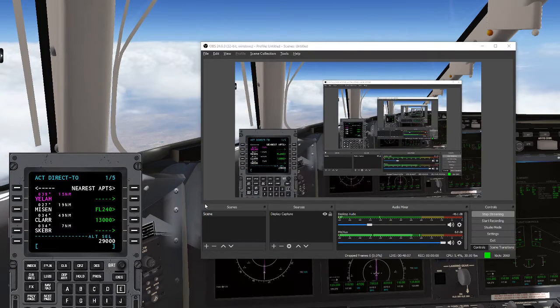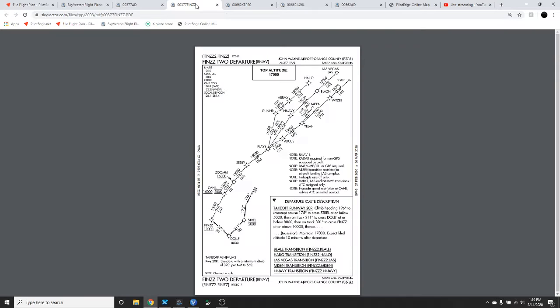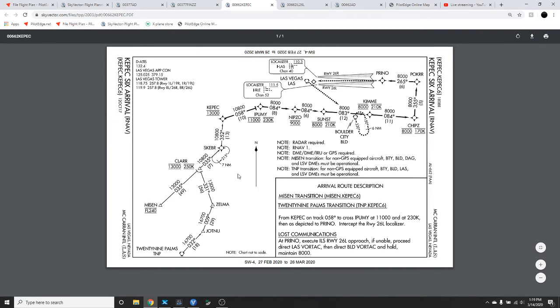And I'm going to go ahead and brief our approach. We've got to cross Meissen here at flight level 240, then up to Clar, we're going to cross it above 13 at 205. Essentially, this is Vegas, the strip is right here, and we're going to come in up around, cross the strip, and this isn't to scale, so these are distances here. Like we're going 11 miles past the runway. Actually, we're going like 20 miles past the runway because the runway's right here.